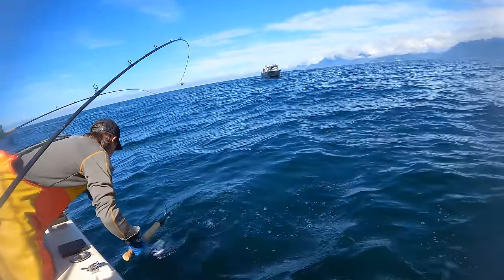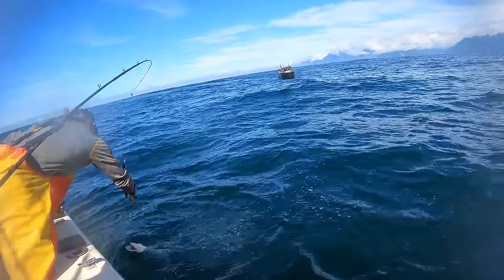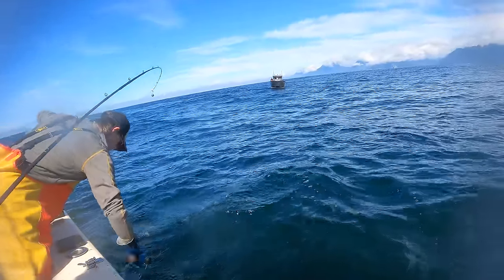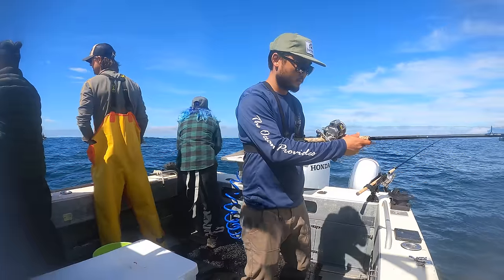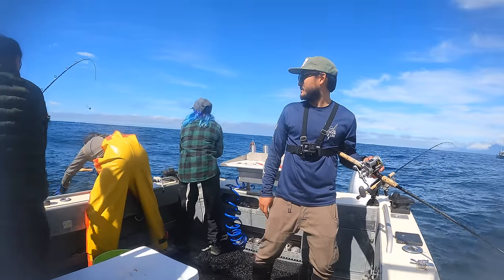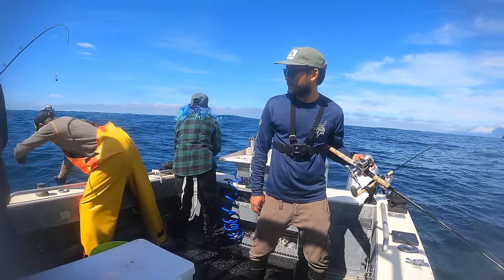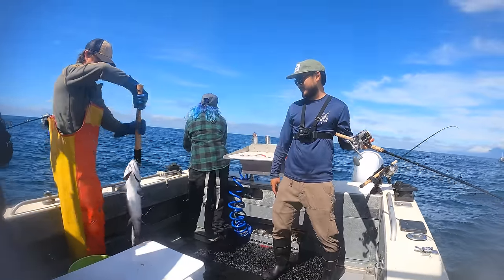Oh yeah, that's like a chum. Do you want a chum? Yeah, it's fine. Oh, because you want the eggs, right? Well, it doesn't matter. You can still eat them, too. My first king! Nice! It's a keeper, too. It actually looks like a king. It looks like a keeper. Yeah, that's a fatty! That's a good one.